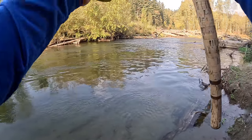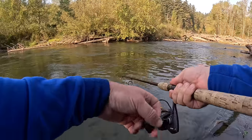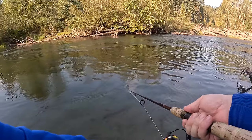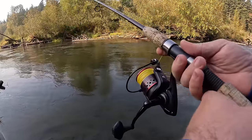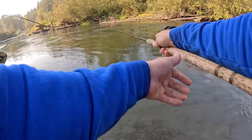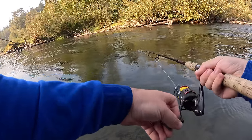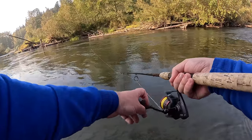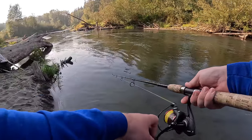Ooh man, perfect cast right there in the honey hole. Nice and slow retrieve. We gotta be really, really gentle with these fish. Well, it depends on the river. Salmon behave different in every single river, and that's what makes these guys kind of fun to fish for. In this river here, they're very, very subtle biters. They're not very aggressive from what I've experienced.